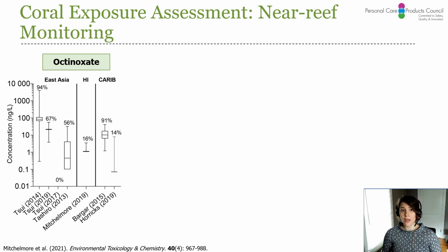As I mentioned, there's not as much data for the other UV filters available as compared to oxybenzone, but I think there's still some key takeaways for each of the UV filters that I'm going to try and walk you through. So first, starting with octinoxate, let's focus on mainly the Hawaii data here, this Mitchell-Moore 2019 data. The detection frequency for octinoxate in their study was only 16%. That's much lower than it was for oxybenzone. And what that's telling us is that while it's there, it's not there as often, it's not there as consistently.